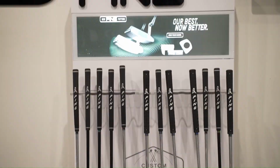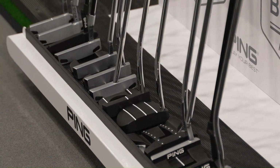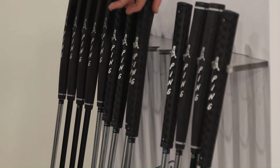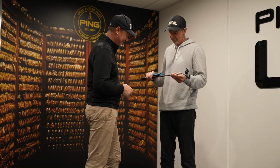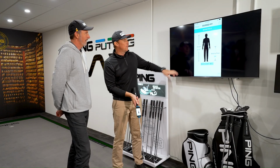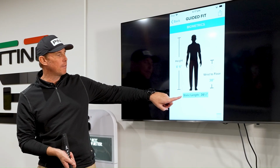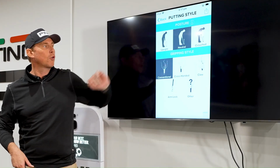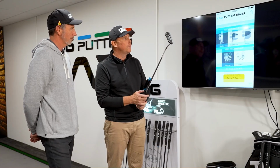We've come to the Ping fitting studio in Melbourne to discover the magic behind Ping's putter fitting technology, iPING, try and answer the question about wands and wizards, and see if we can turn Harry Potter into Harry Putter. Nice. As with all Ping fittings, it starts with static measurements around height, reach, posture, and a few other basics. After all, a wand needs to understand what it's working with.